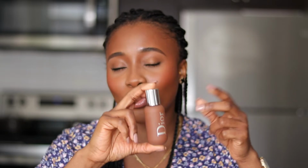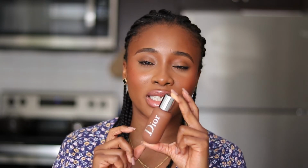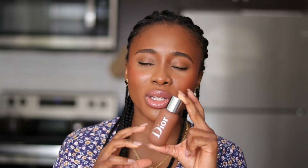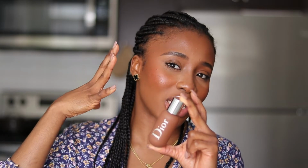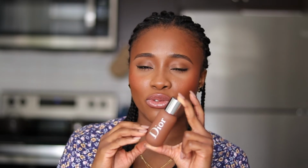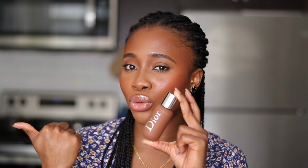The Charlotte and the Estee Lauder are full coverage. This is medium to full, so you can definitely build up to whatever coverage you want. If you have combination to oily skin and you want something that is long wearing, something that gives you coverage but also feels like skin, a soft matte finish, something that looks like you're not wearing anything. Estee Lauder and Charlotte, like I said, depend on the application, but in terms of finish, this would give you more of a skin-like finish compared to those two.